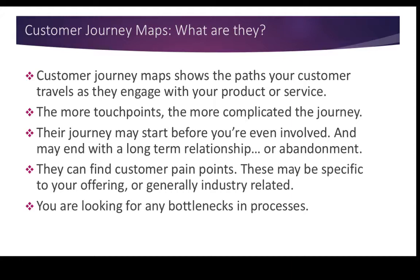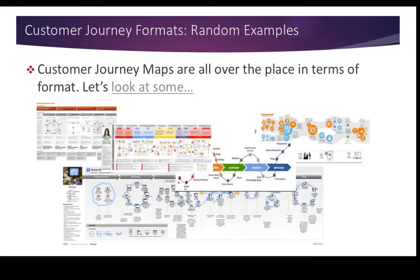But then we come to customer journey maps, and these are things that show how a customer travels on their path in deciding on a purchase of a product and after the product and for support and things like that. Well, how do we form a customer journey map if we don't know who our customer is?